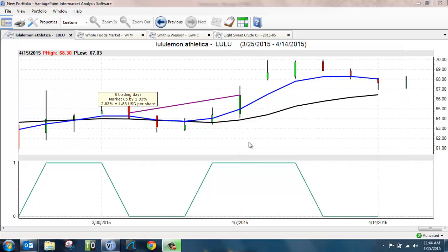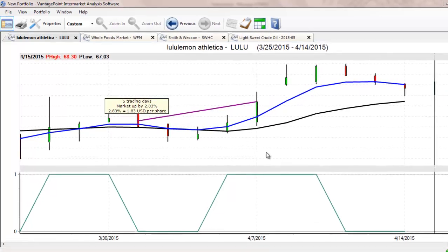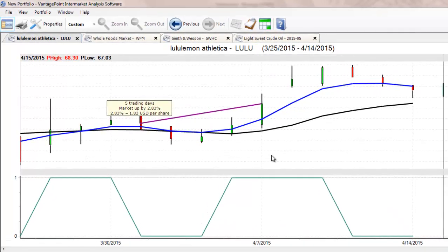VantagePoint is able to forecast trends with a high degree of accuracy by transforming standard technical analysis and standard technical indicators into predictive indicators using neural networks and intermarket analysis. Now, intermarket analysis means that VantagePoint is looking at the markets from around the world to generate these forecasts. You want to be in a position where you can forecast trends rather than follow them.